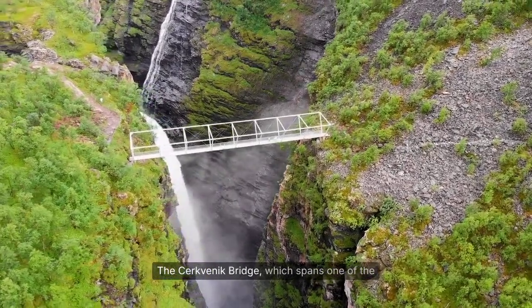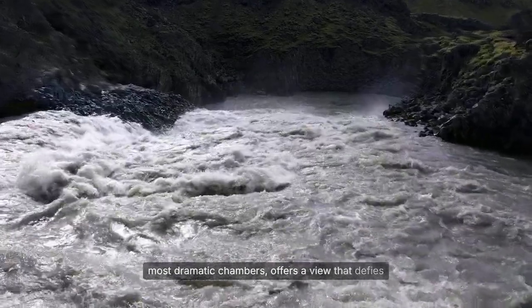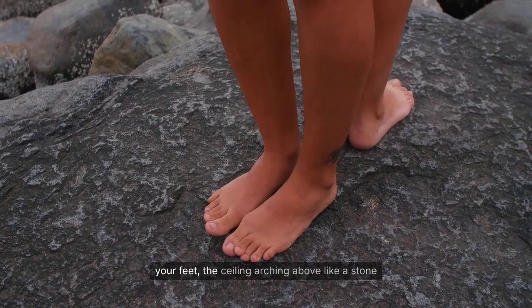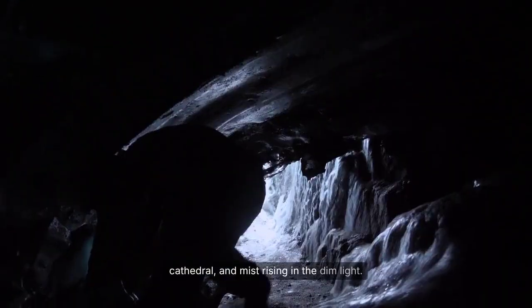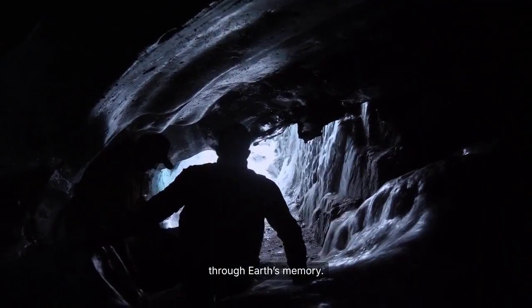The Kirkvanik Bridge, which spans one of the most dramatic chambers, offers a view that defies belief. The dark river rushing beneath your feet, the ceiling arching above like a stone cathedral, and mist rising in the dim light. Every step feels like a journey through Earth's memory.